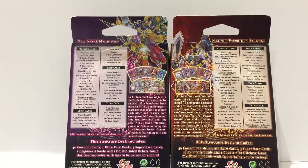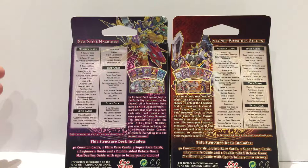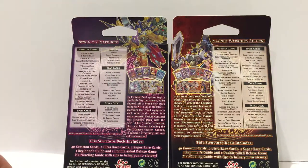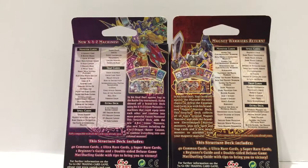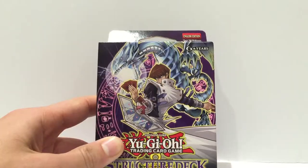Taking a look at the back of the packaging, what's cool, I think, is that these are slightly different to the stereotypical Yugi and Kaiba decks that we've gotten. This one is all based around the XYZ, Dragon Cannon, Tank, etc. So that's kind of cool. His final duel against Yugi in Battle City is where this is from. New ABC Union Monsters as well. That's exciting. And then on the flip side, we've got Yugi's deck from when he duels the Pharaoh at the end there, a Magnet Warrior themed structure deck. So with that, let's get both of these decks opened up.